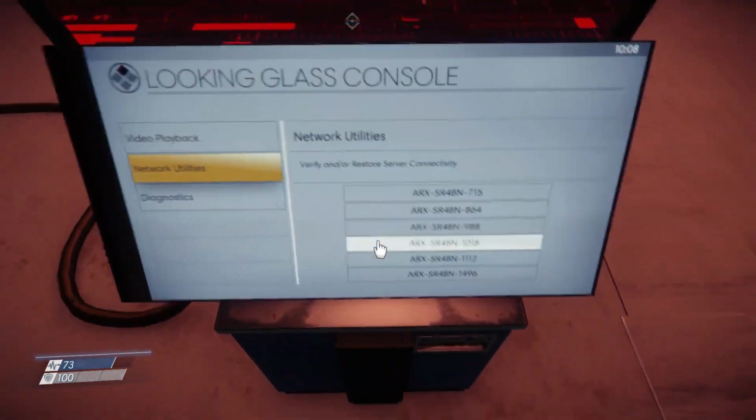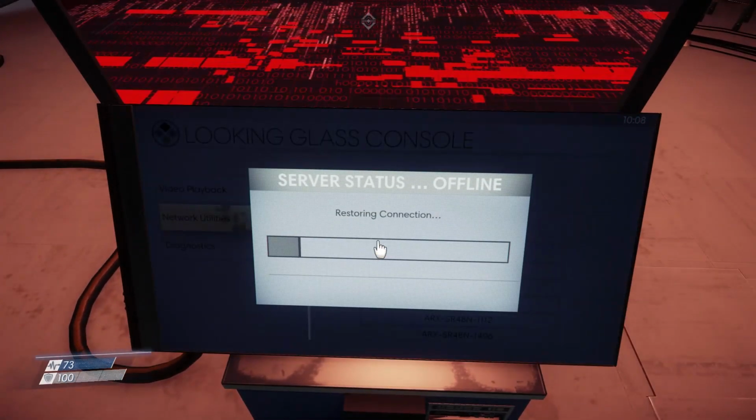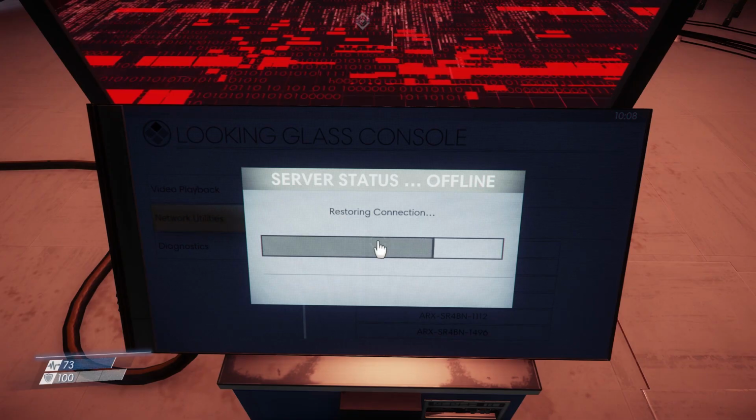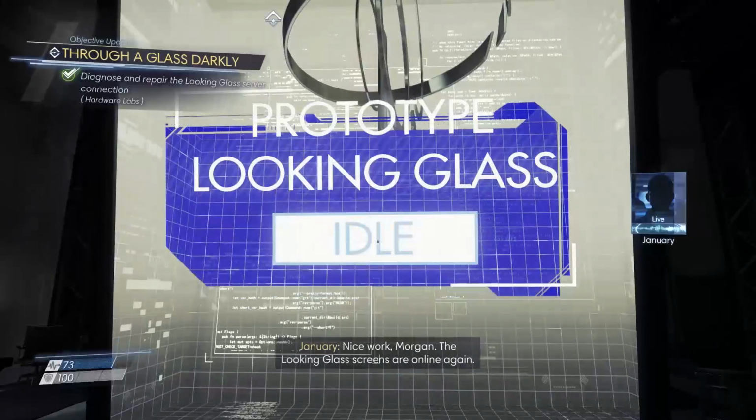SR4BN1496. Yep, that's the one. Offline. Oh, we can restore the connection. Fantastic. Bingo. Oh, wow. Nice work, Morgan.